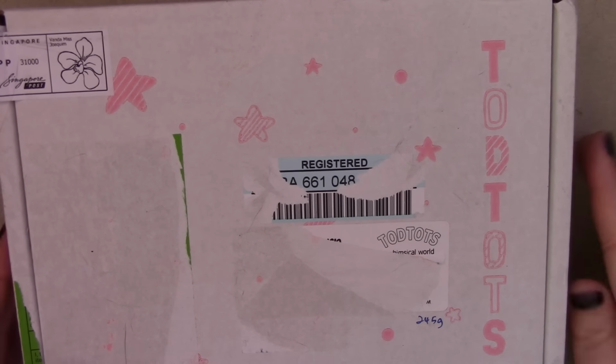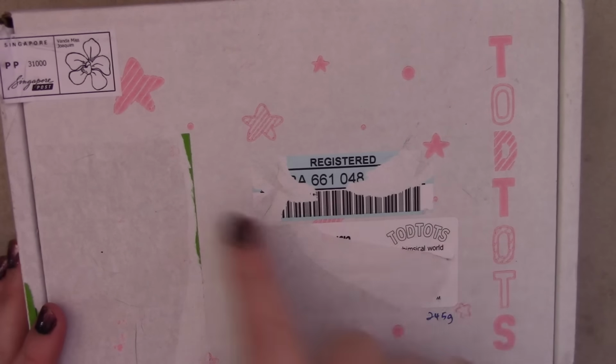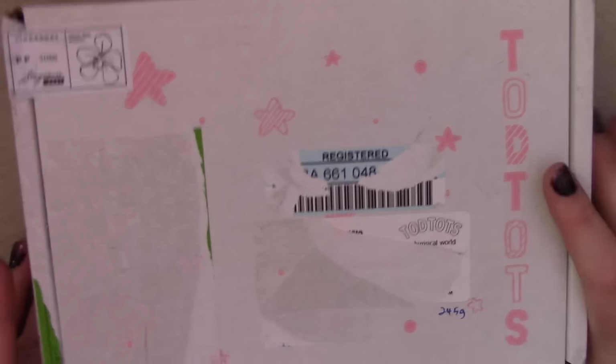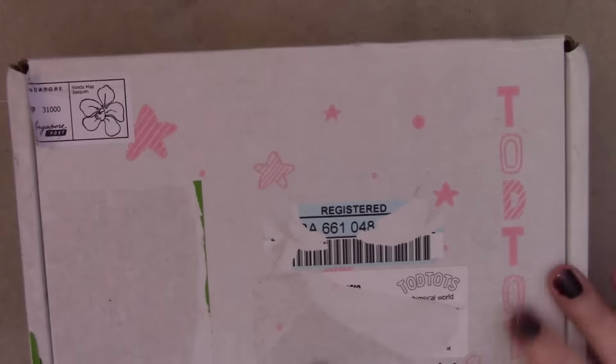As always, they have the cutest freaking packaging ever. This I think is either printed or stamped on with their little logos and stuff. There's washi tape all over the box, and it's really freaking cute.